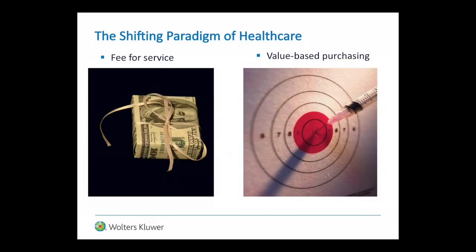We know that healthcare is changing. There's a complete shift in our healthcare system here in the United States. We've moved from a fee-for-service model, where physicians and healthcare institutions would get reimbursed based on the number of patients they saw or for whatever diagnosis. And now we've totally shifted over to value-based purchasing or value-based reimbursement, where the only way you get reimbursed is showing that you have delivered the outcomes that you said you were going to deliver. It's actually a much better way to deliver care for our patients.